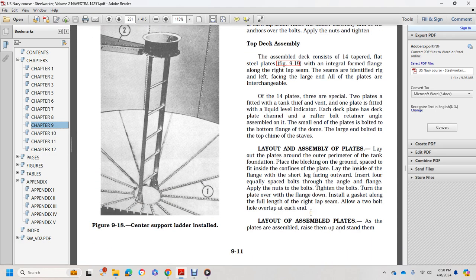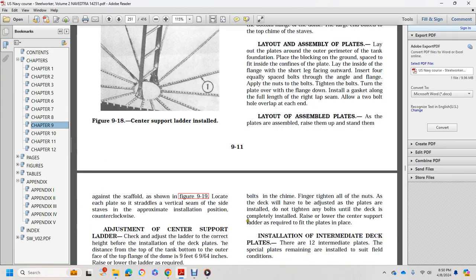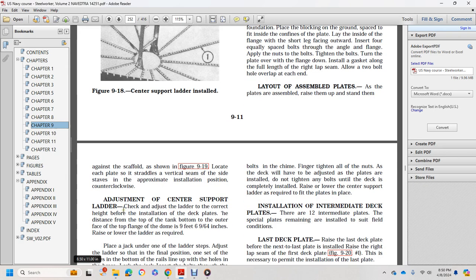Layout and assembly of the plates. Lay out the plates around the outside of the perimeter of the tank foundation plate, with blocking off the ground to fit inside the confines of the plate. Lay out the inside of the flange with the short leg facing outward. Insert 4 equally spaced bolts through the angle of the flange and apply the nuts to the bolts. Tighten the bolts. Turn the plate over, flange down. Install the gasket along the full length of the right lap seam and allow 2 bolts to overlap each other. Lay out the assembled plates. After the plates are assembled, raise them up and stand them against the scaffold as shown in Figure 9-19. Each plate is straddled with a vertical seam over the side, in the approximate installation position, counterclockwise.